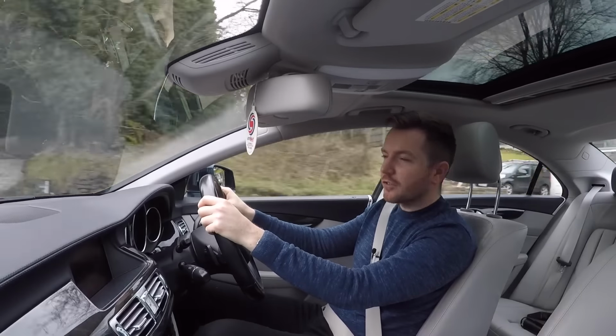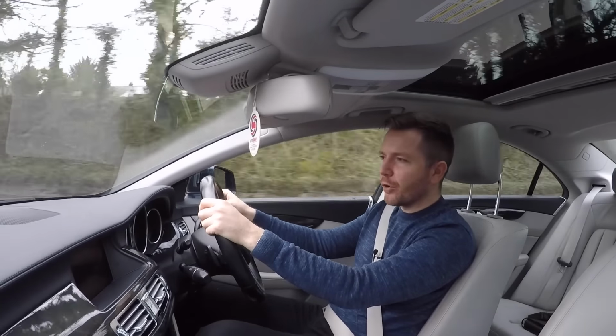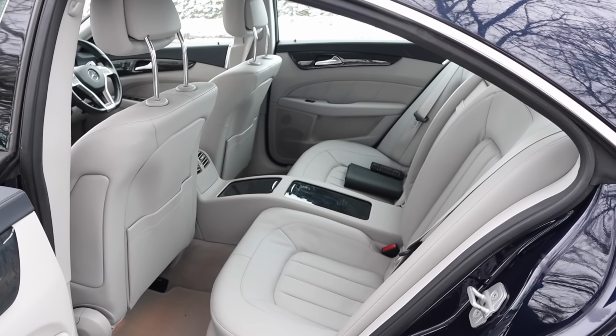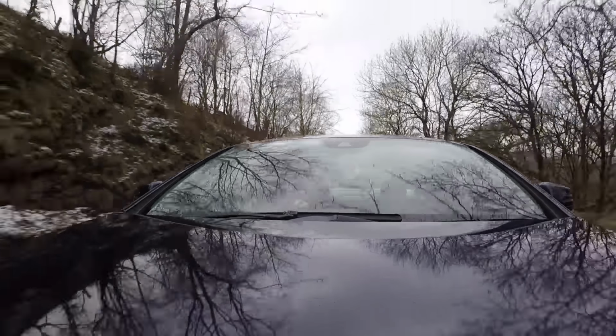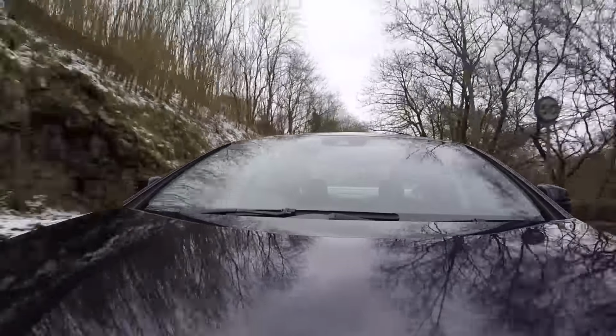Because of its rakish, sloping design, headroom in the back of the Mark I wasn't brilliant. They've improved that with the Mark II, but it is still compromised slightly. Generally though, it does feel roomier than the Mark I. That's thanks to this CLS being bigger in every single aspect.